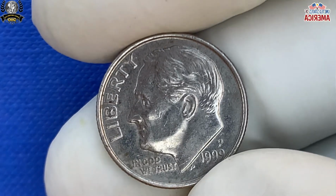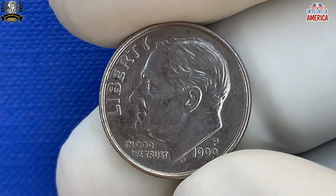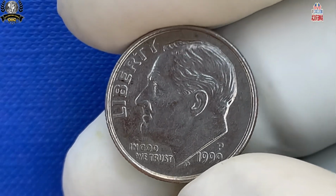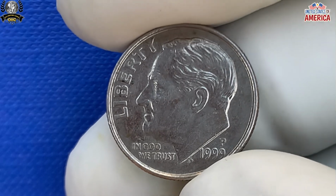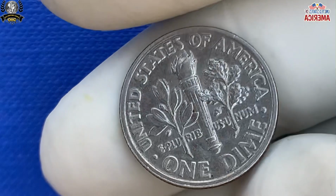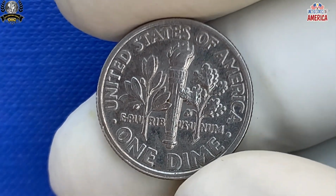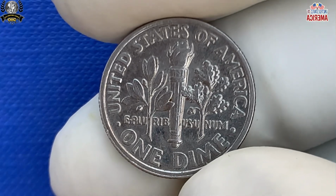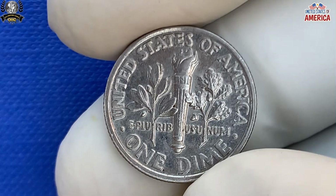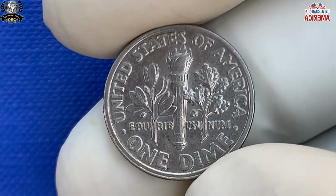You see, minting errors, while not particularly uncommon, are usually minor and unnoticeable by most people. However, when the U.S. Mint made a mistake with the placement of the mint mark on certain dimes that year, a valuable variety emerged. The mint mark, which is typically located on the reverse of the coin, was misaligned in a way that created what's known as the wide mint mark variety. Instead of the mint mark being tightly spaced, it was wide and off-center, making it look completely different from the standard dimes of that year.